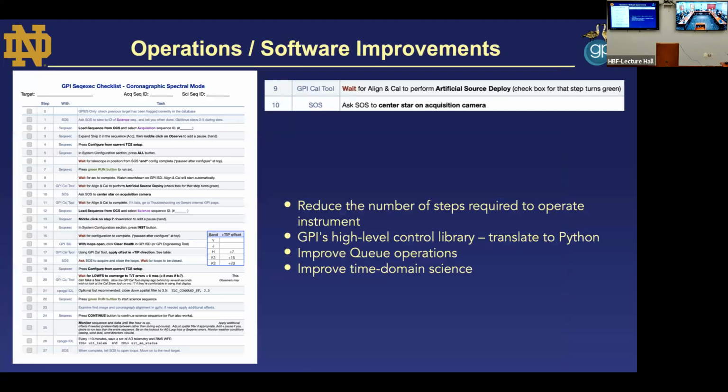One of the goals is to reduce the number of steps required to operate the instrument on sky, and to upgrade the high-level operations library to improve queue operations and to improve time domain science. If you notice, this is actually a checklist that was generated originally for GPI, indicating this is how we trained new students on the instrument. And honestly, at 3 a.m., it was very helpful to be able to check things off. It isn't as many steps as it looks like. There are several places that say wait or ask the telescope operator to do something. So there's not as many steps as it looks like.